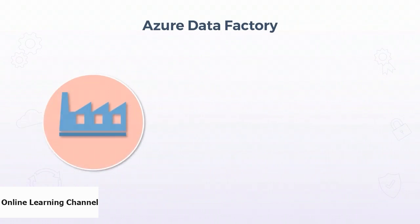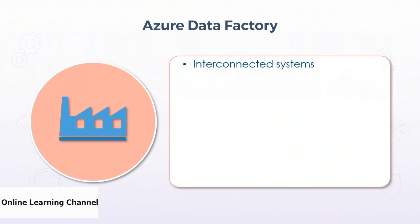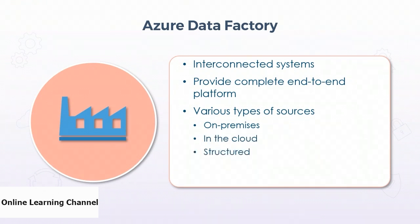So how does Azure Data Factory work? Azure Data Factory contains a series of interconnected systems that automate and orchestrate the entire data integration process from end to end, so that users have a single pane of glass into their ETL data pipelines. Enterprises have huge amounts of data from a variety of sources. These sources may be on-premise data located at your physical site on your physical servers, data in the cloud, structured data sources such as SQL databases, Excel spreadsheets, and OLTP systems, unstructured data sources such as NoSQL databases, and semi-structured data sources such as XML and email.